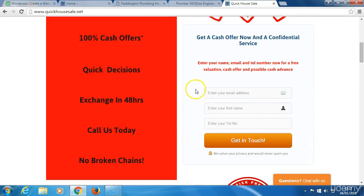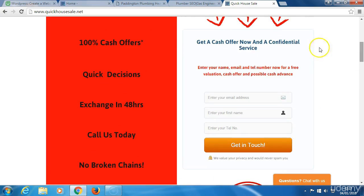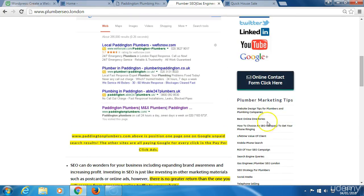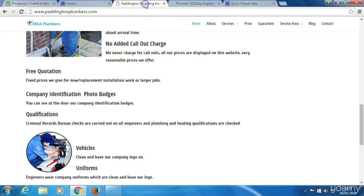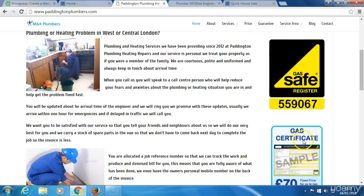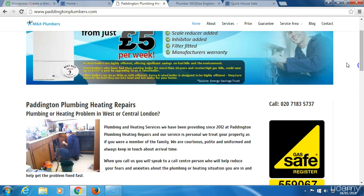You can add contact forms like this. I'll teach you how to do this. You can add sidebars like this. I'll teach you how to do that. You can add images and photos like this. I'll teach you how to do that. You can add a banner ad like this. I'll teach you all these skills.